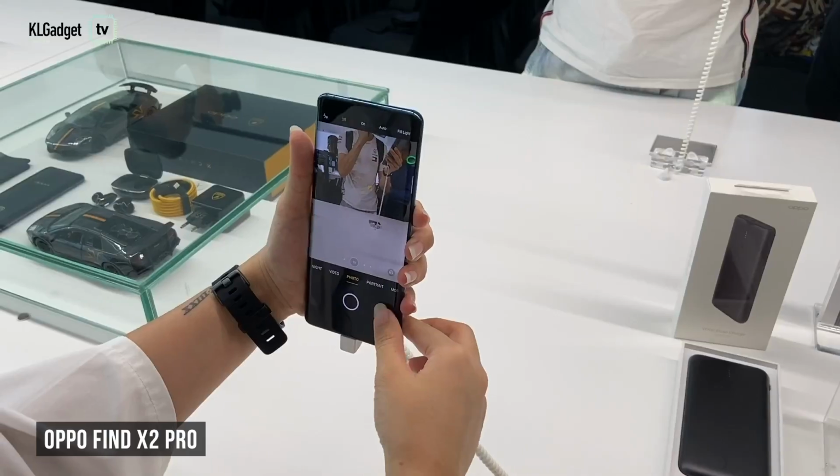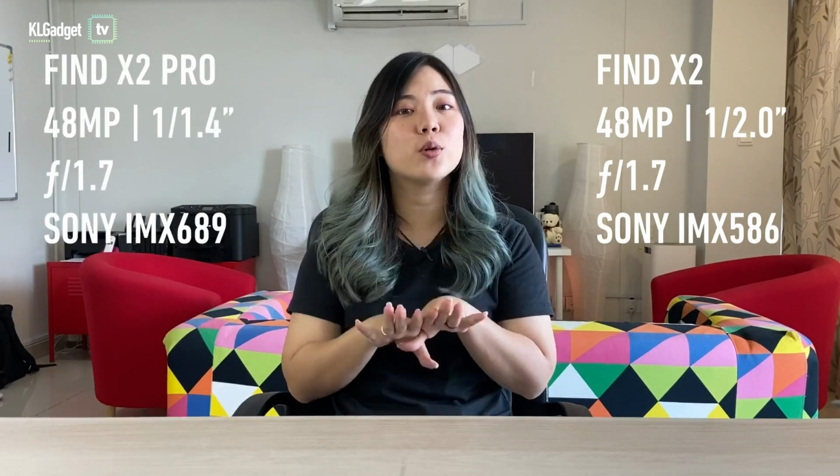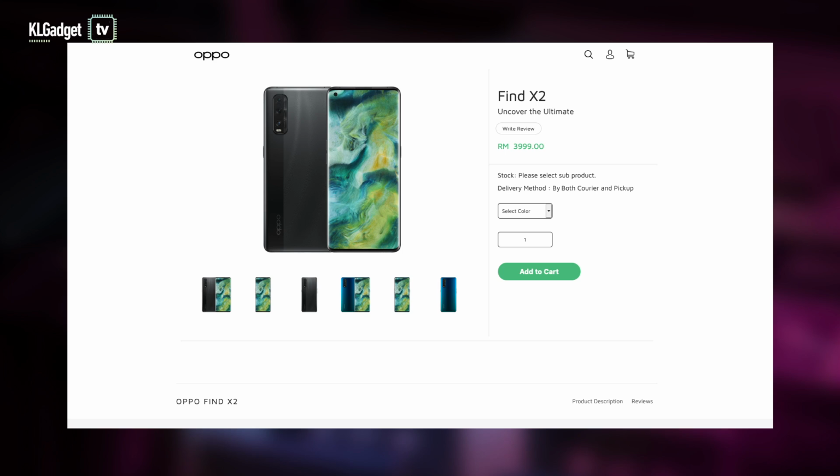On paper, the Find X2 series also has the better cameras. The Find X2 Pro also has two 48MP lenses, with the same Sony IMX689 sensor on the main lens. On top of that, you also get a better 32MP selfie shooter on the front for the Oppo Find X2, and you also get faster wired charging at 65 watts. But here's the thing, the Find X2 series is also more expensive than the OnePlus 8 series. The base variant of the Find X2 costs 3,999 ringgit for 12GB of RAM and 256GB of internal storage.